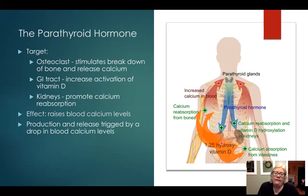I don't have the osteoblast on here, but it would also act to inhibit osteoblasts. Osteoblasts build up the bone. So it's going to stop building up the bone because these osteoblasts are going to have to take calcium out of the blood in order to build bone up. Parathyroid hormone is going to affect the GI tract, or the gastrointestinal tract.